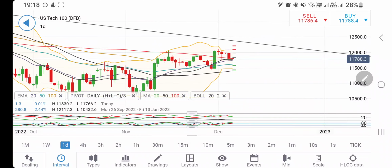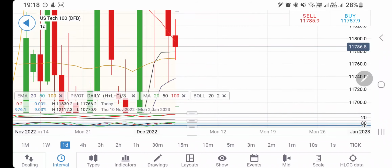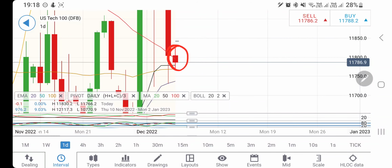Now look at the daily charts here. On the daily charts, look at the last 2 candles. Higher lows were there, and with that as support on the downside, it is trying to trade bullish today, and so far it has shown very little momentum on the upside or downside.